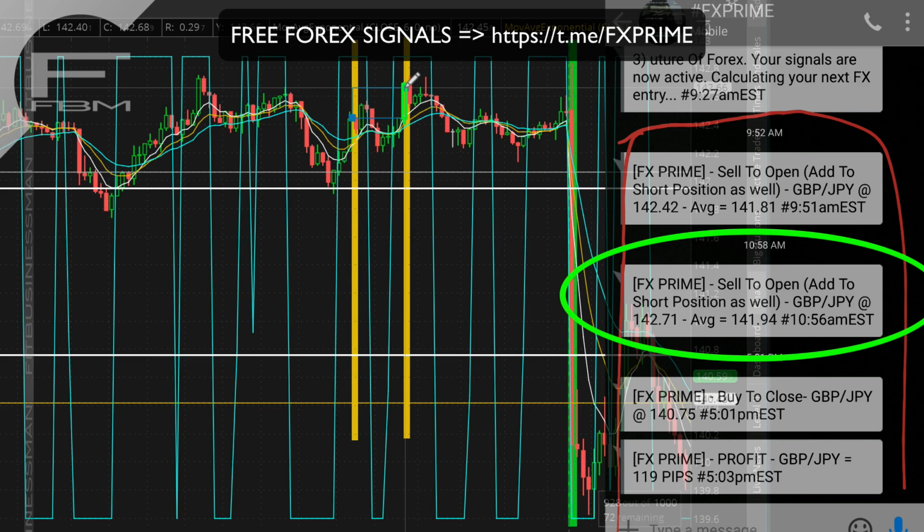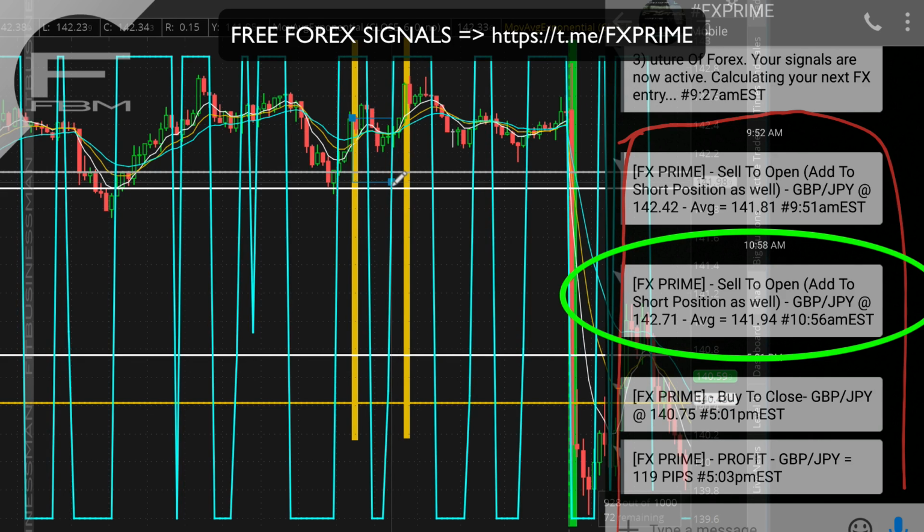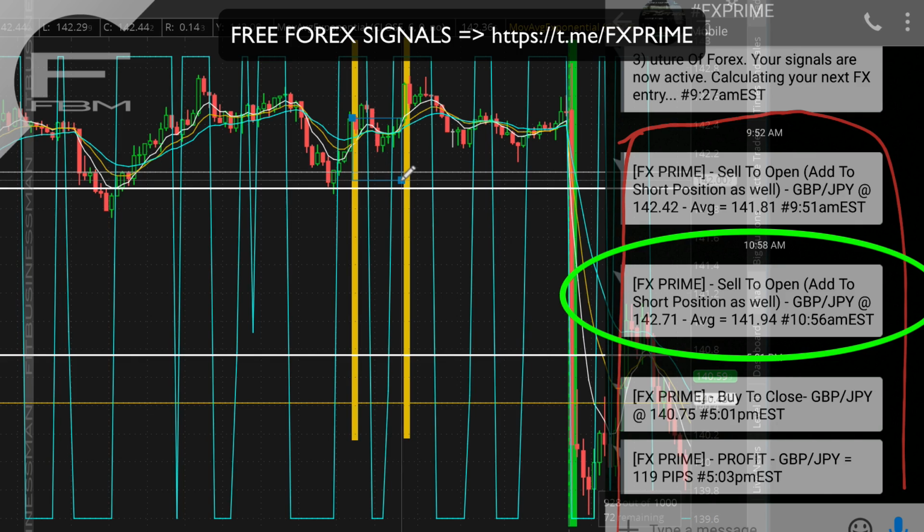Now, what ends up happening is our average price is right around here at 141.98, okay, or 141.94. Somewhere in there is our average price. So when this ticks up, of course, a lot of people are ticked off because the drawdown at this point is 50 pips, 60 pips. They're wondering to themselves, oh my God, I got to get out. And that is the difference between a computer and a discretionary trader.